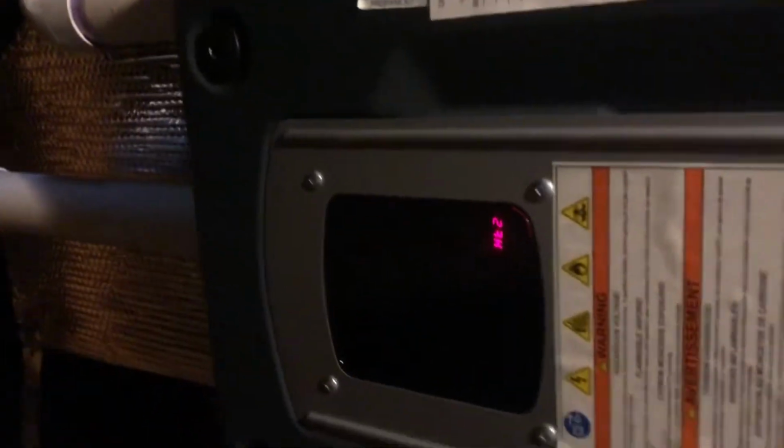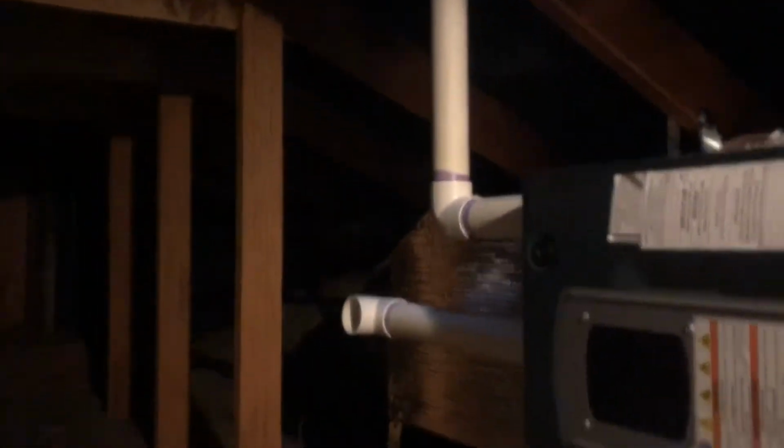Alright, we just got up in this attic. Newer install from last year, a Trane. Looks like it's an SV92 Trane. Definitely a new furnace, 19. I just heard the burners come on.